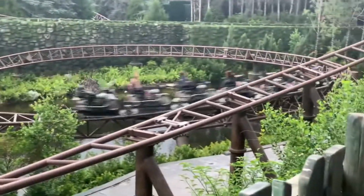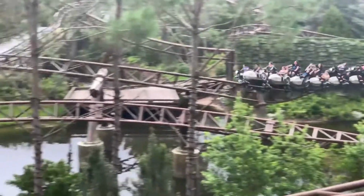Well, that's it for this review of Hagrid's Magical Creatures Motorbike Adventure. Wow, that is a long name.